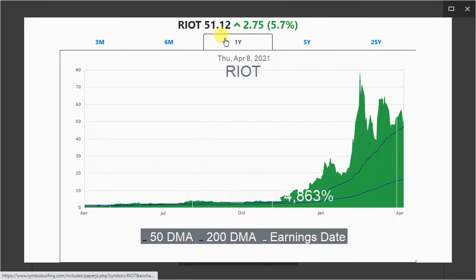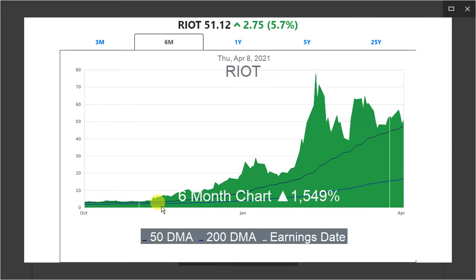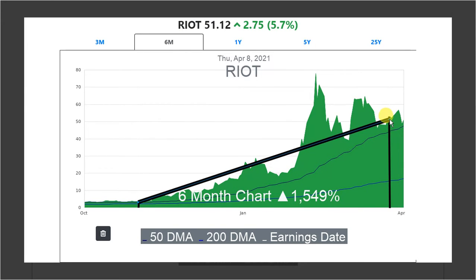Okay, now let's go into the 6-month chart to look at the earnings. These are the most recent earnings dates here and here. If you've been following Symbol Surfing, or watching our YouTube videos, you know that I look at earnings to earnings price change. So this earnings to this earnings is obviously a huge increase.